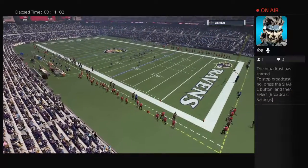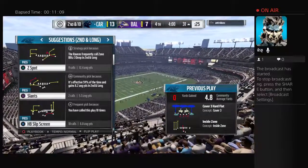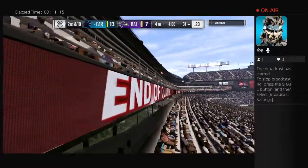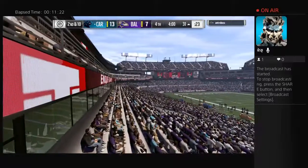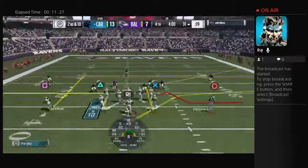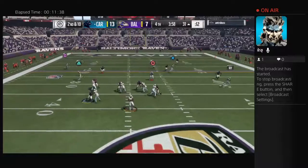Back now in Baltimore. It's the Panthers out in front and in control of the football as we begin quarter number 4. And on 2nd and 10 now. Here's Newton now on 2nd down.